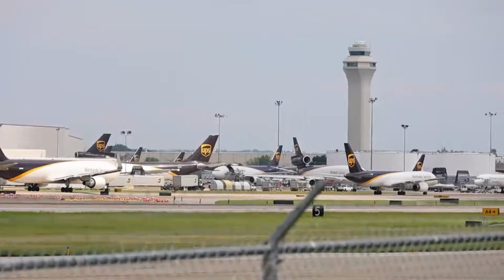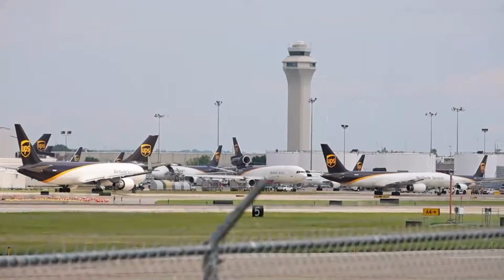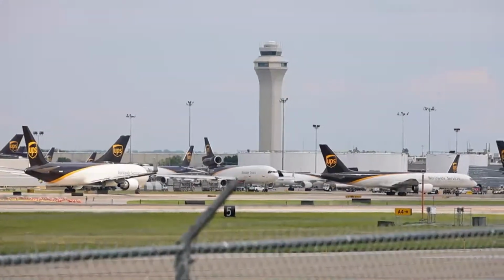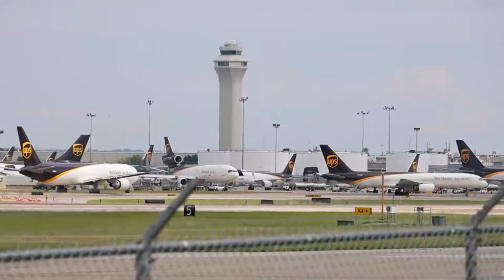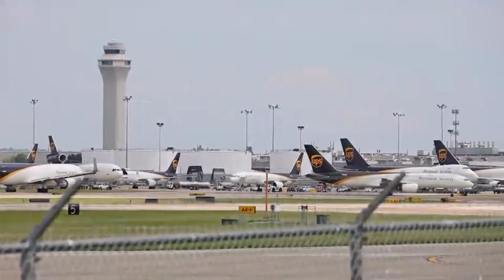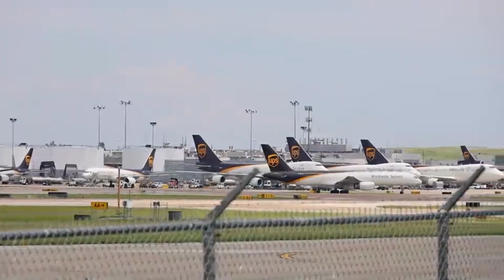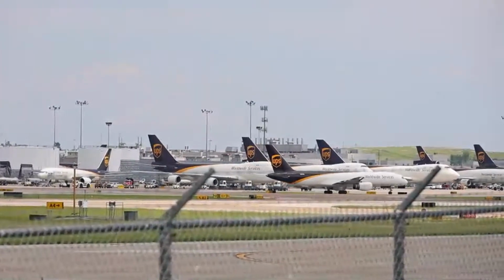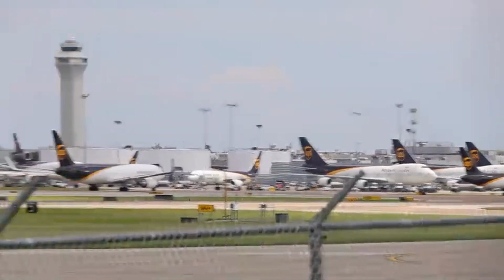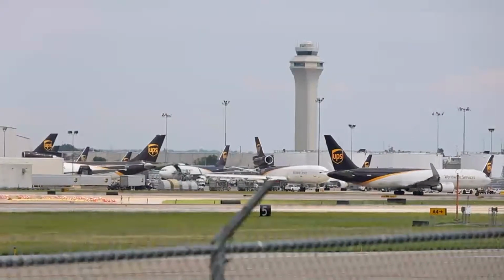I think this is actually the third time they've changed the actives today, if I'm not incorrect. The weather here has been very odd. There's our 757. And 763 taxiing down as well.